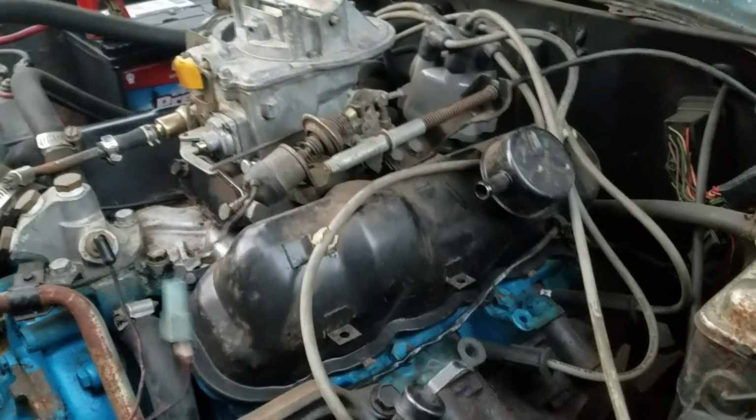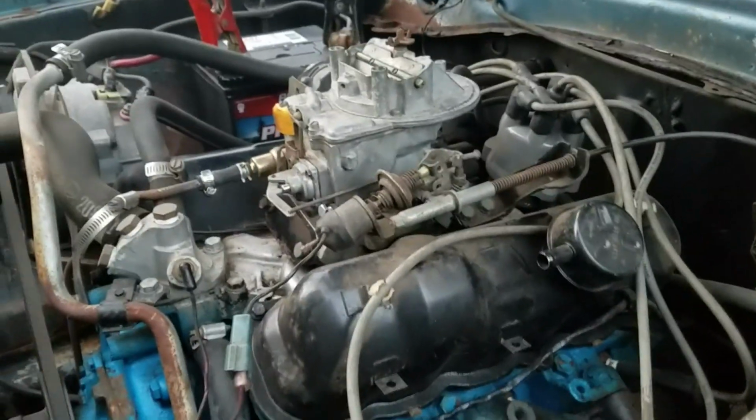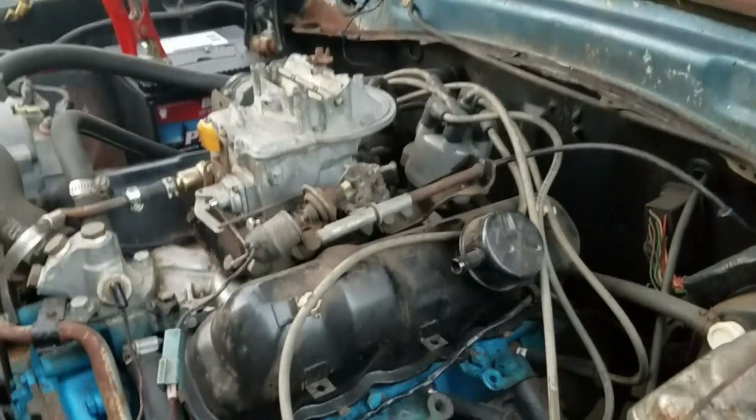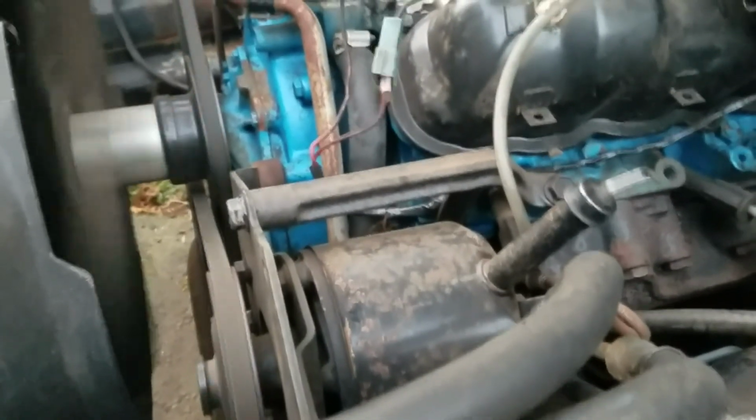See if I can do this. What in the hell? There's something going on in the electrical system, I think. Yeah, I bet you it has no spark right now. Weird. This thing does weird stuff.